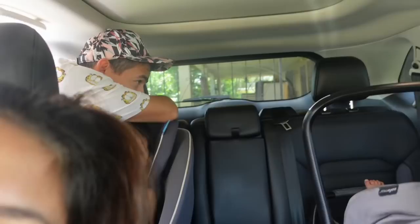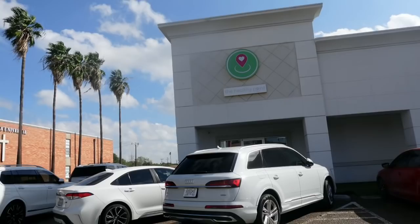We're going to go to the healthy place. You know, it's one of those days where we're not craving anything but healthy food, like a nice bowl. So hopefully they do us right and it's really good, like in Seattle, because Seattle is known for its healthy foods. McAllen, not so much. It's known for its greasy tacos and Tex-Mex.